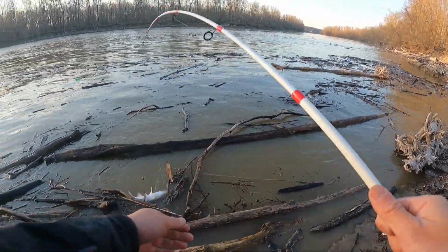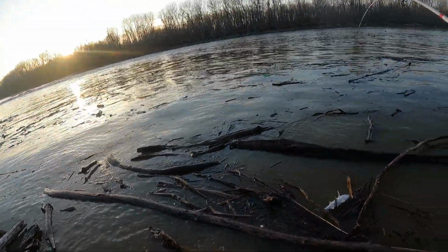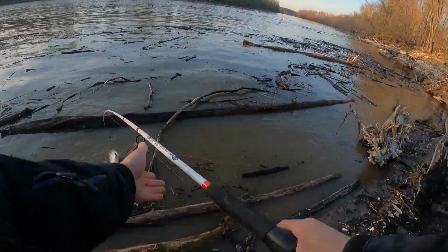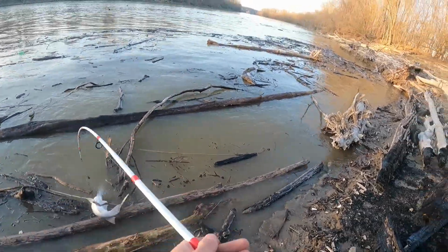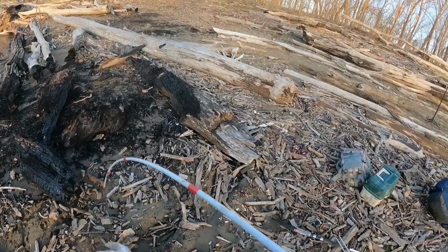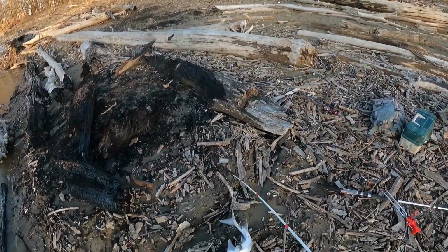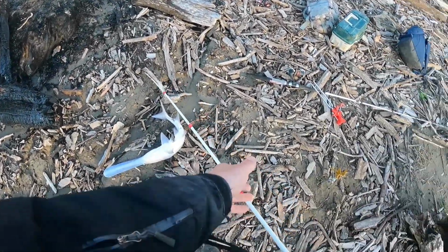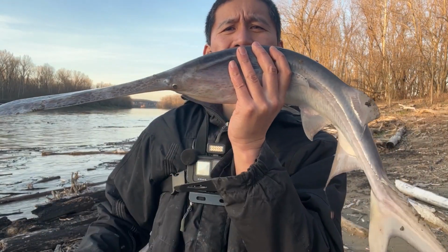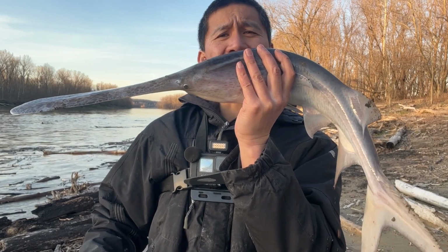That's weird. I think it's actually spoonbill season right now, but the spoonbill actually got foul hooked on a shad. That's strange. You can't actually keep these things right now, but of course I'm not gonna keep them. I'm just gonna let this guy go. There you go, a spoonbill. Spoonbill, interesting. Definitely not the mighty blue gato fish, but it is an odd fish, a spoonbill.